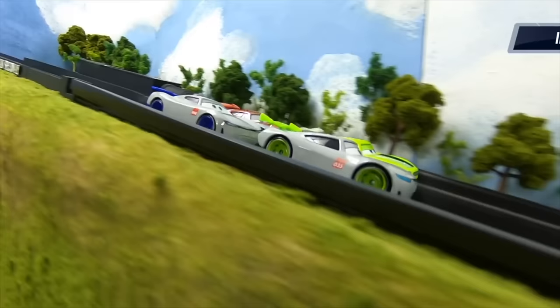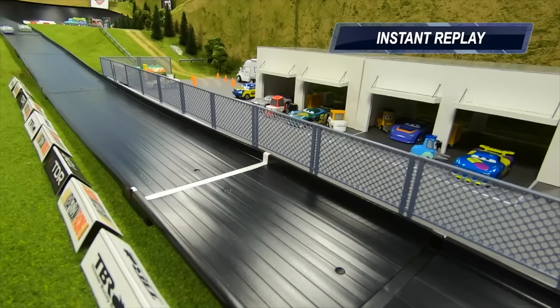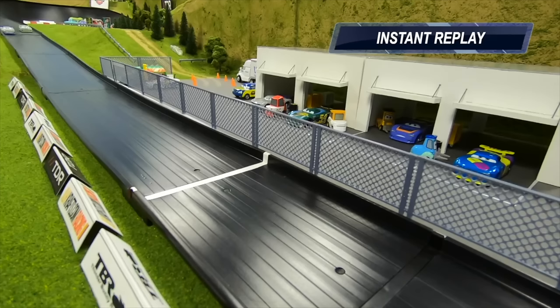That was a very exciting heat one. Watch the teammates get a great run going down into turn one as they start to pull away from the other drivers. And then Jay sees the door open going into turn two and makes a beautiful overtake on the outside. He did get loose and slid across the finish line, but he was able to hold on and take the win. And I think that was one of the best passes we've seen so far this season.